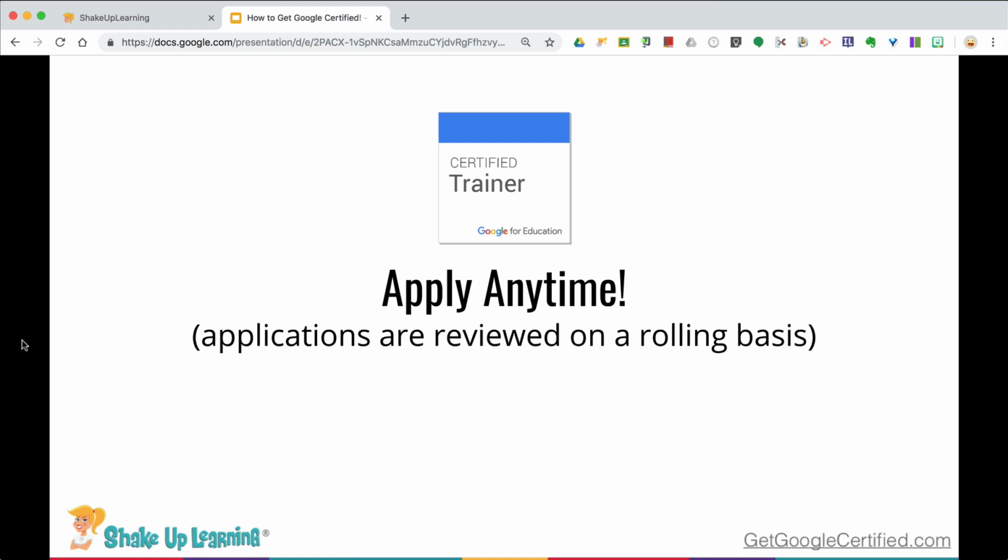I just want to warn you, if you go into the application and start it, you may get an email that says you only have so many more days to apply. That's to get into the next round. You can actually click submit any day of the year, so don't let that freak you out. I wish Google would change that because I feel like it's misleading, because you can actually apply anytime you want.